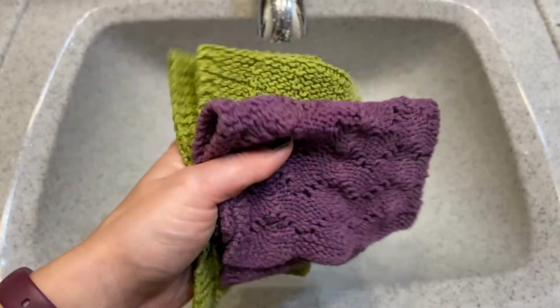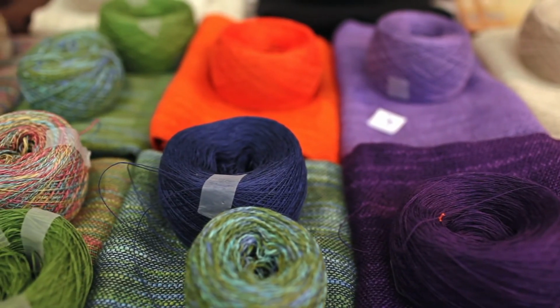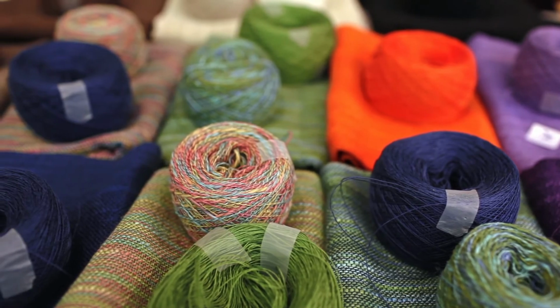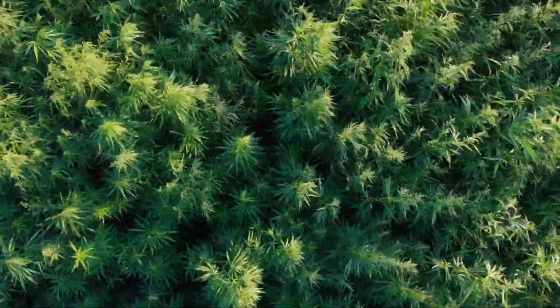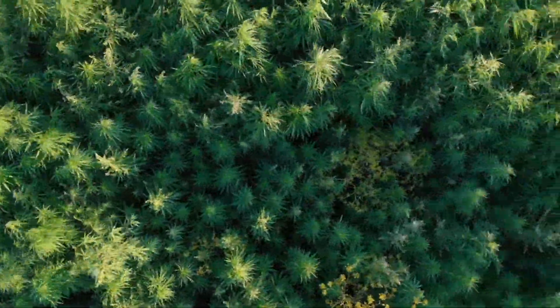My favorites are some that my mother knitted for me out of a hemp yarn. Fun fact, hemp is an extremely sustainable crop that spreads like a weed and requires little to no pesticides to grow and produces more pulp per acre than trees.